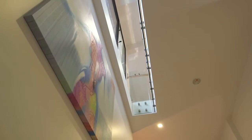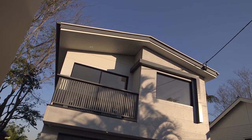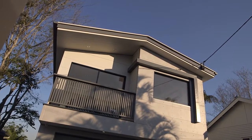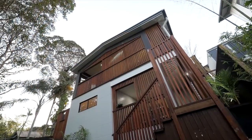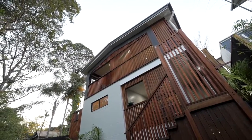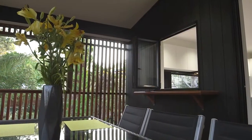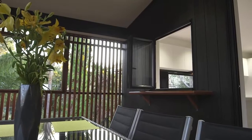All right, so materials. How do you choose materials that are going to best suit this particular design? Because the block is only 10 meters wide, and because it's such a steep slope, we really wanted to choose timbers that were pre-finished, that were very low maintenance, because once the house is actually finished, it'll be really hard to get scaffolding back in here and paint it.